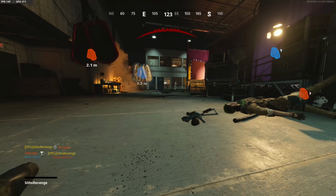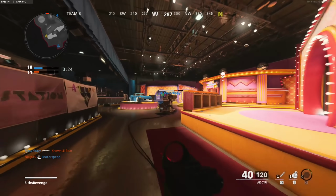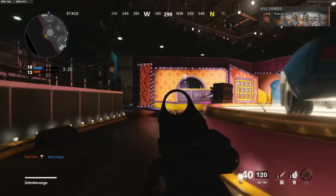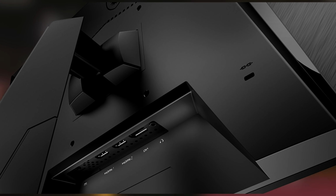144 Hz is of course something you wouldn't want to skip out on nowadays, as you'll get super smooth gameplay, and a lot of modern systems can handle and output frame rates much higher than 60 Hz at 1080p. For ports, there's 2 HDMI 1.4s and 1 DisplayPort.